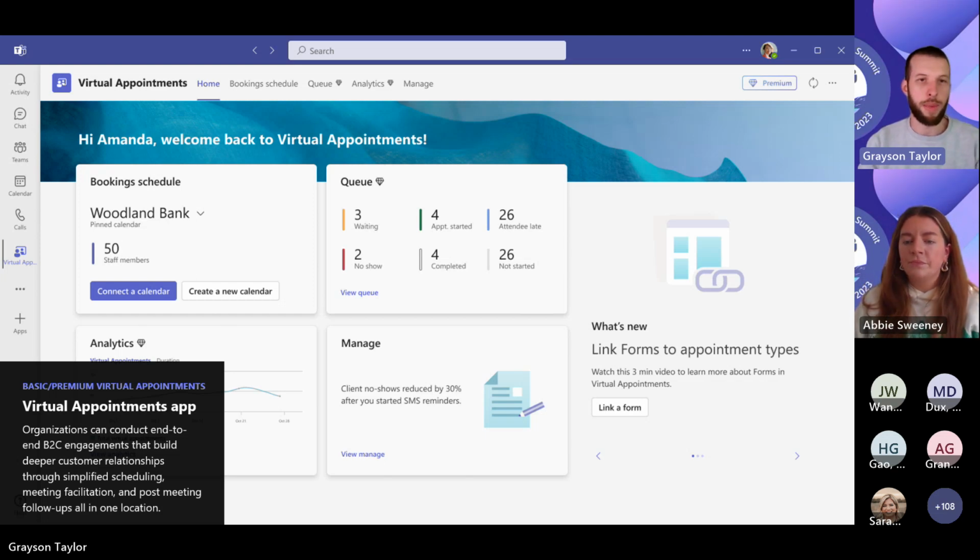Virtual appointments is built on the back of Bookings, so it lets you bring in any Bookings calendars or schedules you've created already, but it takes it quite a bit further in a few key different ways. And a lot of those are built into the premium SKU that we'll talk about here today. Typically, virtual appointments, which is, as you can see here, an app inside the Teams clients, allows for end-to-end business to consumer or business to customer engagements. That's not necessarily required, but most common use cases will be you create a virtual appointments page or a Bookings page, and then the use case is typically for your patients or your customers or whatever, as the case may be. It's typically someone outside your organization, right?